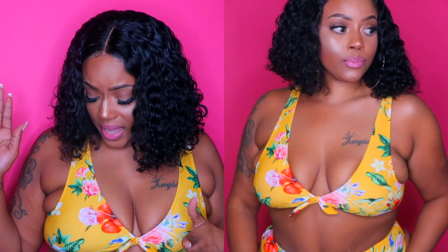But I love the pink rose detail. I think that's super feminine. I love the fact that it's high waist. It feels stretchy, like I can literally move around in it, like I could play some beach volleyball or something.